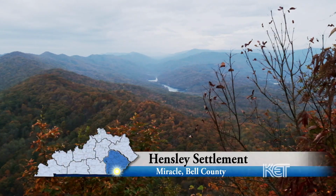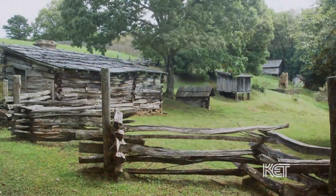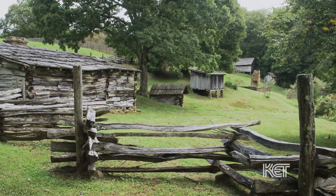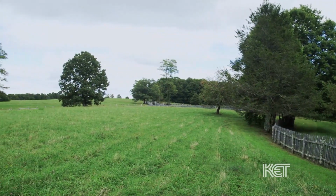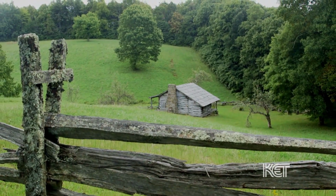In the early 1900s, as cities grew and technology changed lives, one man, Burton Hensley, had a vision for his family to return to the days of old. He fulfilled that vision by buying 200 acres on top of Cumberland Mountain in the Cumberland Gap area and creating the Hensley Settlement.